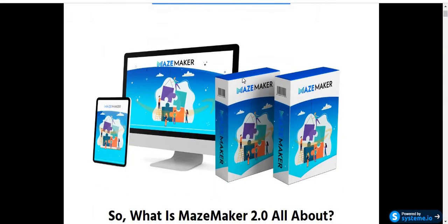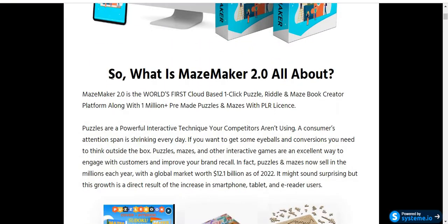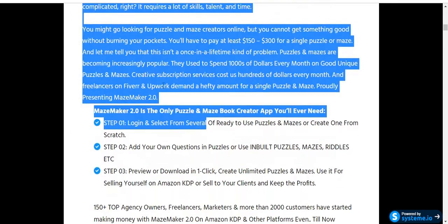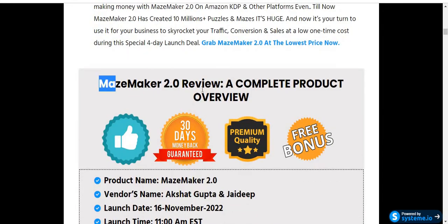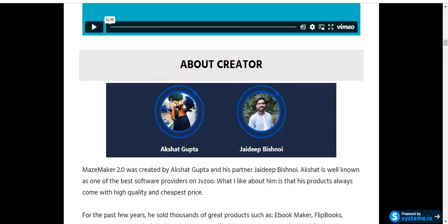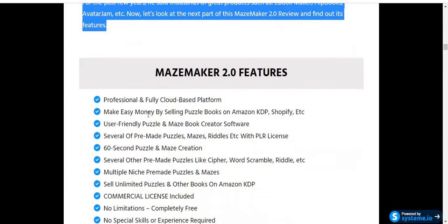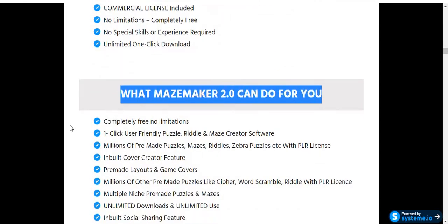Here is a lot of information I put about this software MazeMaker 2.0, like what is MazeMaker 2.0 all about. You can see lots of info. MazeMaker 2.0 software works in three simple steps. MazeMaker 2.0 complete product overview here. Here is the official demo. So you have no problem. You can see everything about this software, about the creator. Here is the creator details. MazeMaker 2.0 features. What MazeMaker 2.0 can do for you.